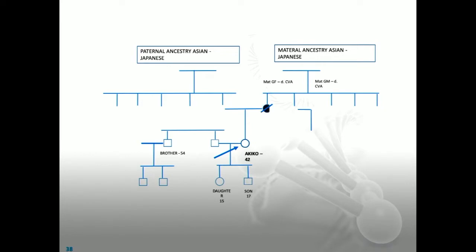She has a daughter that was 15, a son 17, and if you see here, her mother had breast cancer and pancreatic cancer. And then her maternal uncle had colon cancer, but if you look at her first cousin, she also had breast cancer at 45 and died at 48. So this is a prime example of an individual who meets the criteria for genetic testing.